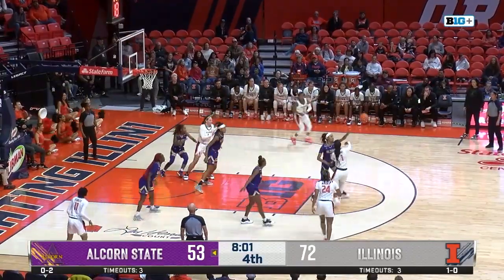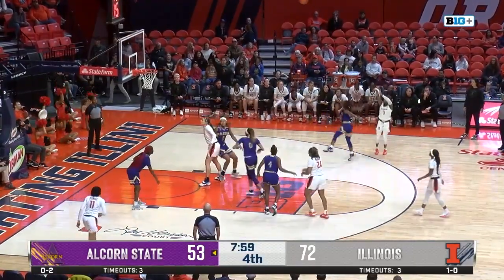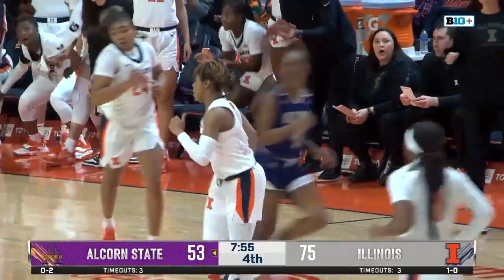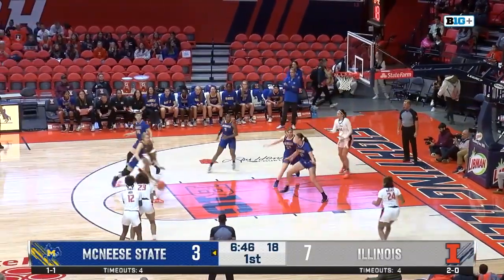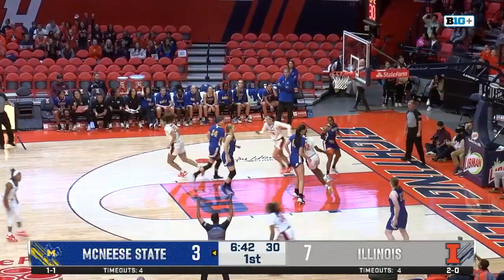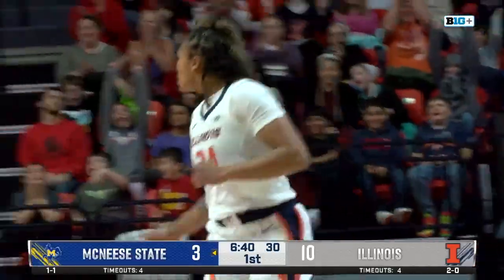Here's Genesis Bryant looking outside for Cook, who's wide open again. She's going to take another one, and she hits that one this time. Makira Cook. Over the weekend. Open 3 for McKenzie. That's good for Adalia McKenzie.